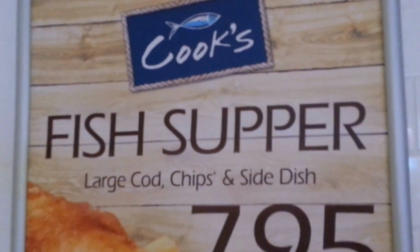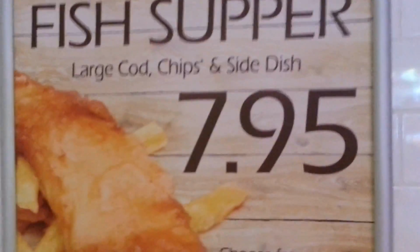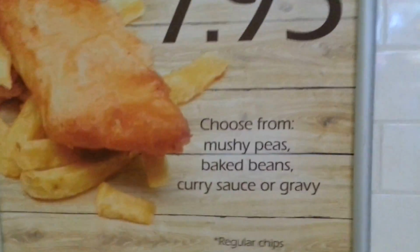Not sure if... No, I won't be able to see the prices, it's all behind the door. There you go. Not bad. Does smell good as well, the fish and chips, although I haven't tried them.